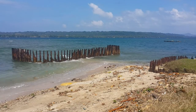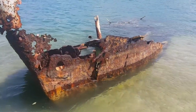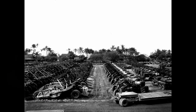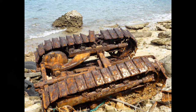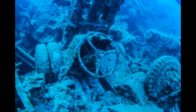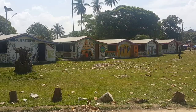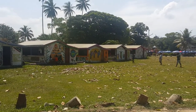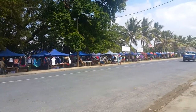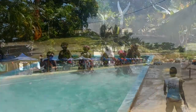Then at the end of the war, the Americans just took off and left Luganville. And they got all of their stuff, their tanks, and their cars and trucks and rockets and cranes, and just dumped it in the sea. And so now Million Dollar Point, where $1 million worth of stuff was dumped, is another great place for diving. Remains of old huts. Luganville has a population of about 15,000. And it's boosted a couple of times a week when the tourist ships come in.